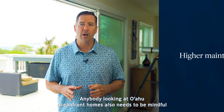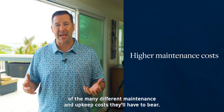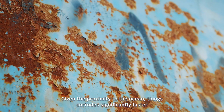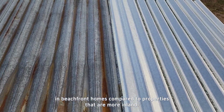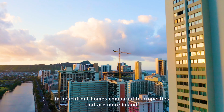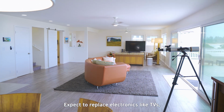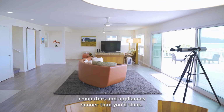Anybody looking at Oahu oceanfront homes also needs to be mindful of the many different maintenance and upkeep costs they'll have to bear. Given the proximity to the ocean, things corrode significantly faster in beachfront homes compared to properties that are more inland, particularly electronics. Expect to replace electronics like TVs, computers, and appliances sooner than you'd think.